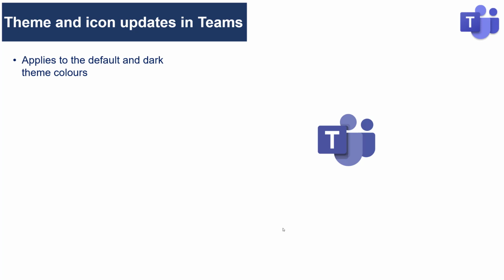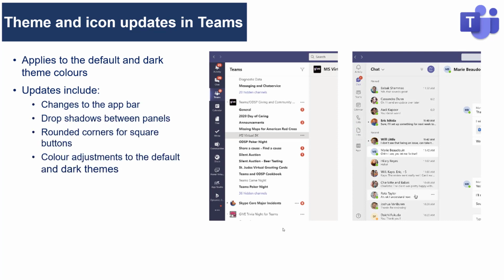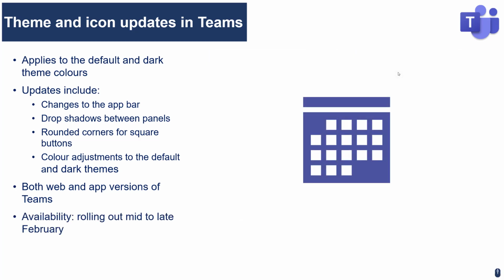Some theme and icon updates coming to Teams. This applies to the default and dark theme colors. The updates include the big change to the app bar down the side. You can see here it's pretty subtle, but I'm just going to try and highlight it on the screen for you. Just a bit of shadowing between the different panes. You can see there as well between the app bar and rail, but also some of the buttons are getting rounded off a little bit. You can look out for this both in the web and the app versions of Teams, and availability rolling out mid to late February.